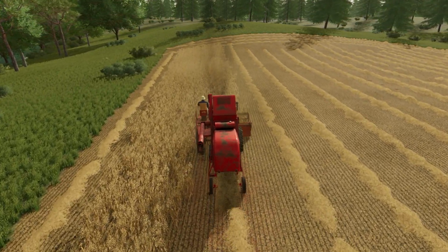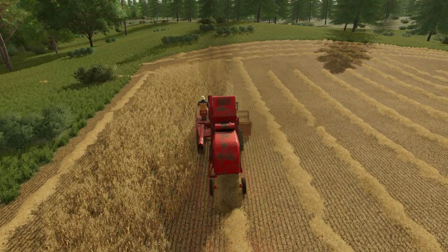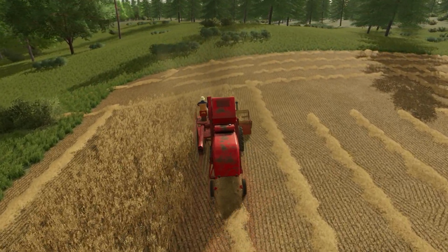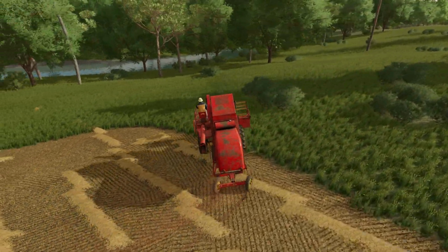We got, I'd say, 3 more passes left on this field, and this is our bigger field, so we're used to this size now that we've been on here. Moving down to that canola one, hopefully, will feel a little bit better, a little bit smoother, perhaps. It is kind of a nice round field.